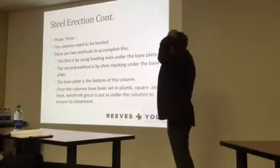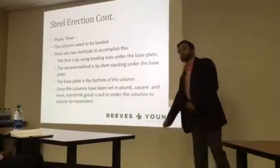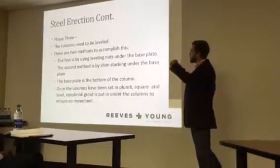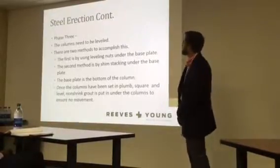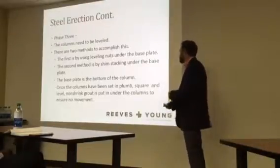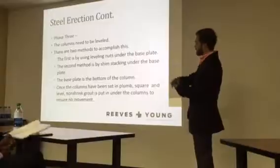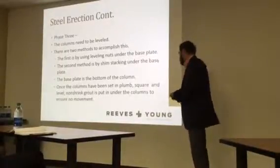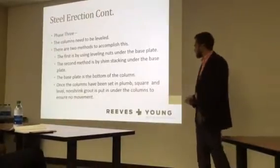And phase 3 is the columns need to be level. There are 2 ways to do this. One is by leveling nuts, so you shoot it with a leveler and you do 1 nut first, which I'll explain better in a minute. The second method is by shim stacking under the base plate. The base plate is basically just the bottom of the column. Once the columns have been set plumb, square, and level, non-creep grout is put under the base plate in order for no movement.